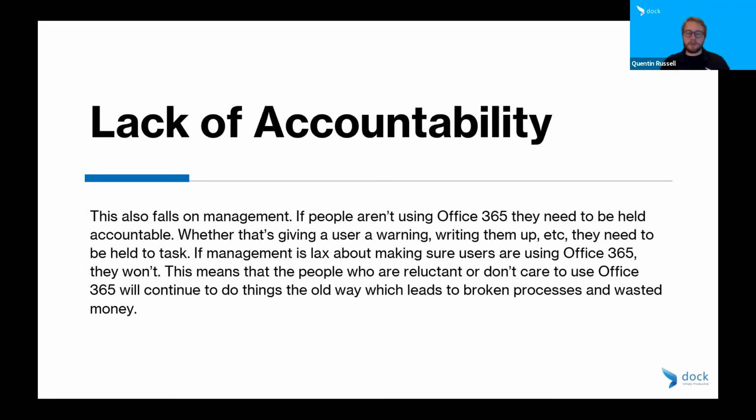The last big cause for a lot of adoption challenges is a lack of accountability. This is also something that falls on management, but it also kind of falls on other users. If people aren't using it, they need to be held accountable. Give them a warning, give them a write-up, put them on probation if they just continue to not use it. But whatever it is, they need to be held to task. If management is lax about making sure users are actually using Office 365, they won't, especially if they are resistant to doing it, if they don't want to get into it.